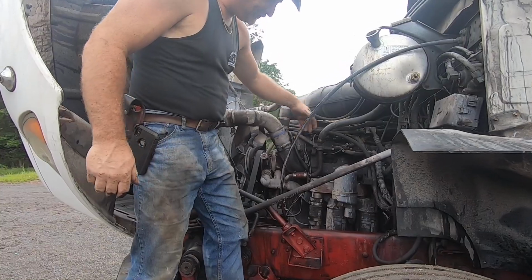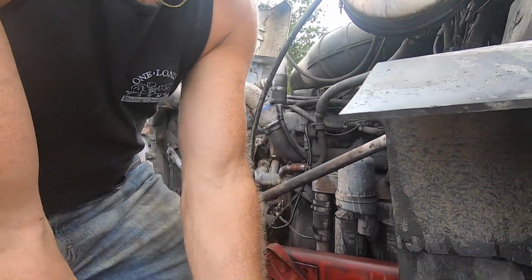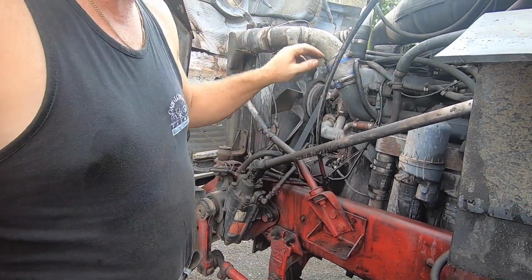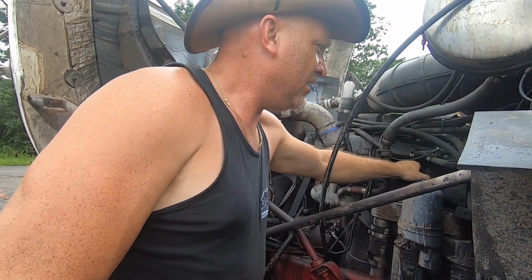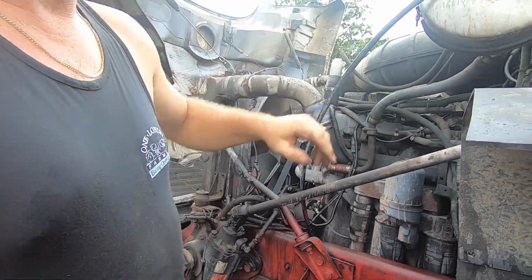Anyway, so there it is. See how hard that was? Oh, it was so hard to cut a piece of freaking hose and put it on there. Now, I left an extra little bit of length for a very specific reason. In case it pops again. It popped right here and doused everything with coolant.